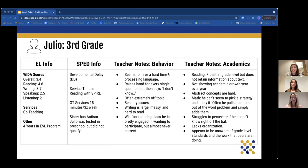While I heard some great specific strategies too that we could use, the strategy of talking through a student's special education and EL information as a team would also be really helpful in serving this student or other students that are dual identified. We've put a resource in the links below where you can do just the same thing with your team.